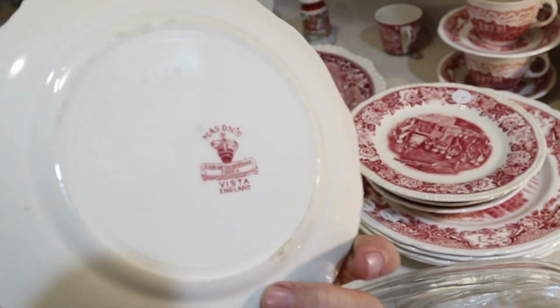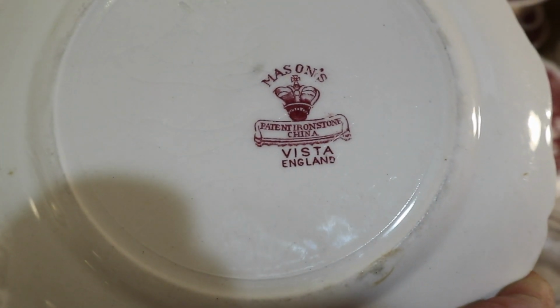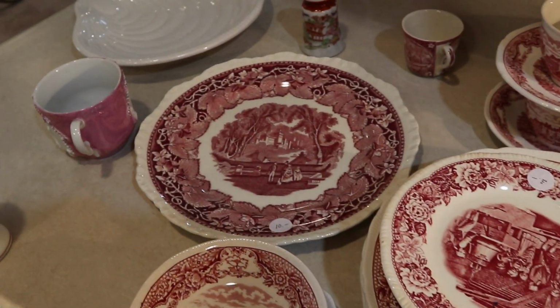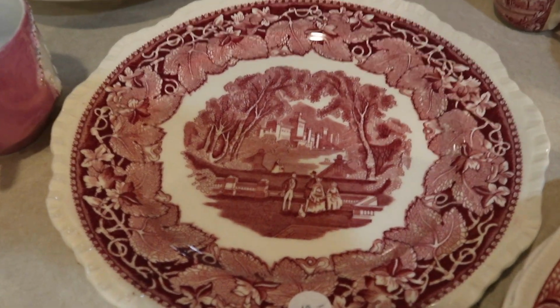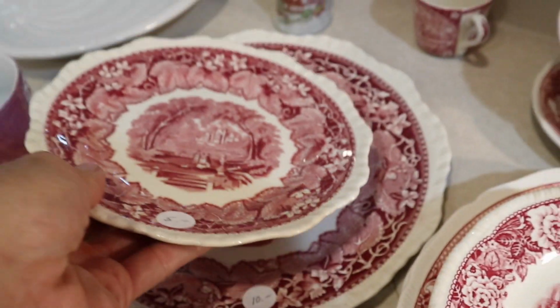And then this pattern is Mason's Vista. This was really widespread in the 1960s. A lot was imported to America through the Foreman's catalog and other mail order operations. And so you can find this, and there's a lot of people in the States who collect it. These prices are pretty fair for what they've got.